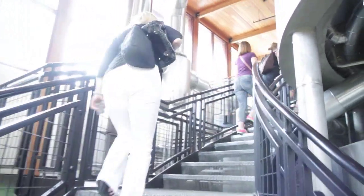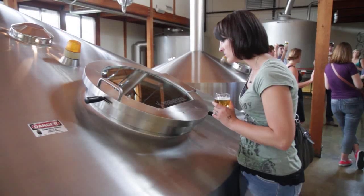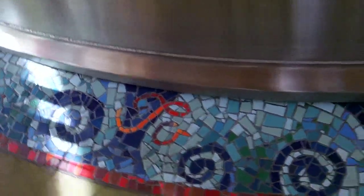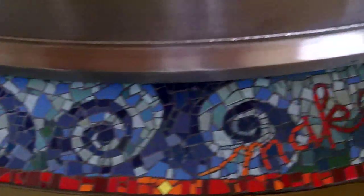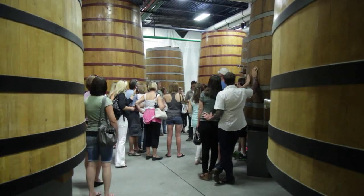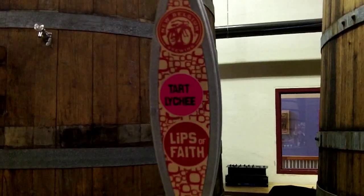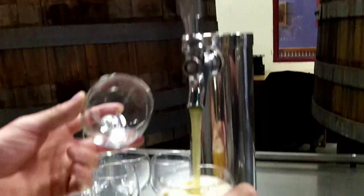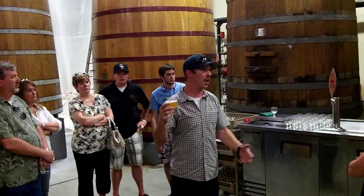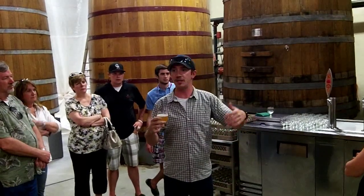Next, upstairs in the brew house, we see where wort or unfermented beer is made. It's the starting process of beer. On the floor around each vat is a mosaic that tells the story of the brewery. We make a stop in the room called Foeder Forest, where beer is aged up to 3 years in French barrels to make New Belgium sour beers like the Tart Lychee. This one right here is called Tart Lychee, so it's got some of our light sour. It's mixed in with a strong Belgian lager, and then we put a bunch of lychee fruit in there.